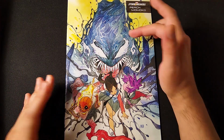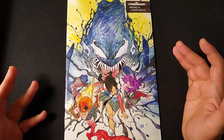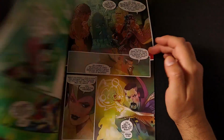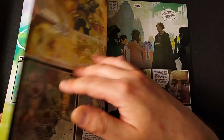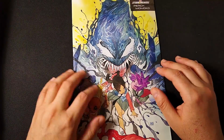I haven't read the book yet, but is Venom showing up to hang out with the youngsters of the Strange Academy? Maybe. Beautiful Peach Momoko art. Although the interiors are from Mike Del Mundo, and I love his art. I've loved his covers and his art, so he's doing interiors for this. I can't wait to read it.